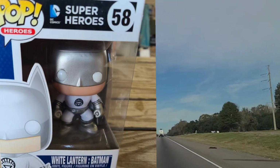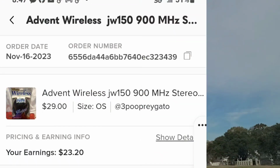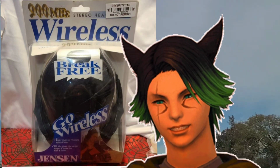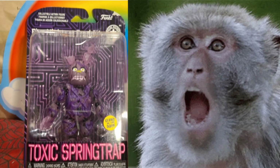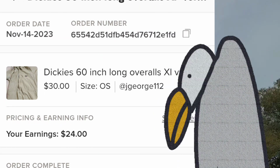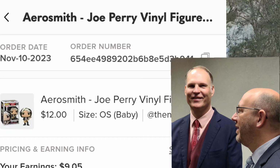And then of course Carnival Games. This was a Nintendo game. Also this was the action figure. This was vaulted, which basically means they don't make him anymore. The White Lantern Batman was very desirable. Then we had a wireless guy here. You saw what we paid for it. I forgot. Funko Pop, Five Nights at Freddy's, $13. People have been almost buying that. It had a lot of interest, and eventually it went.